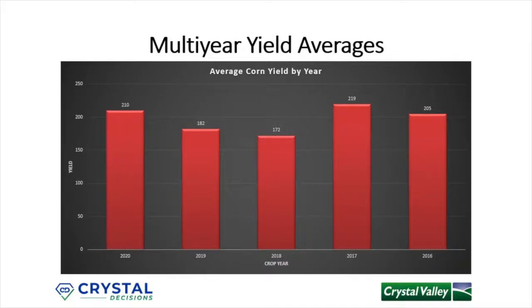So if you look, this first graph is going to be corn yield across all of Crystal Valley as an average. So this year we averaged about 210 bushel an acre. So it was a good crop, but I don't think it was the great, phenomenal crop that we thought we had in August. And you can see, it's probably over the last 5-6 years the second best crop that we've had. It wasn't as good as our 2017 corn crop, however.